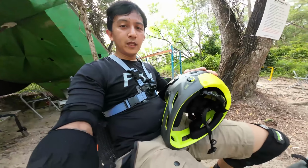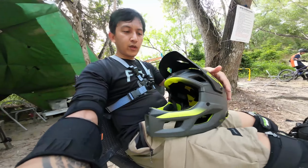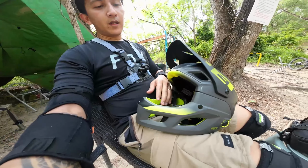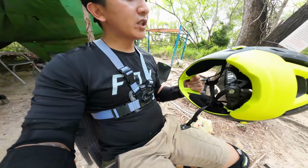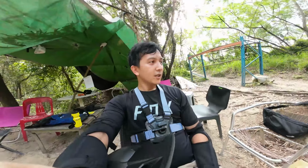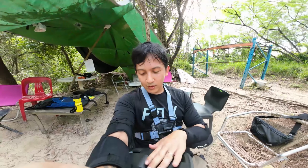Alright, so this will be now my trail helmet. So anyway, if I don't want to use this, I can just remove it. I can remove the chin guard and it really fits me. I'm using Fox Mainframe large and I think it's really big for me. So good thing I got this one.